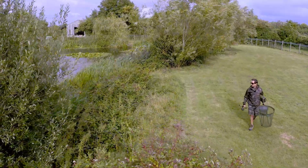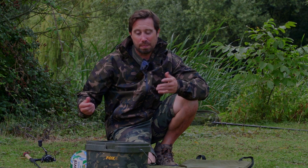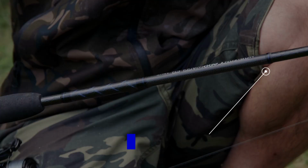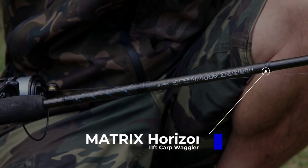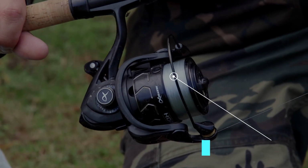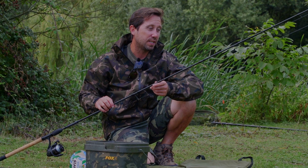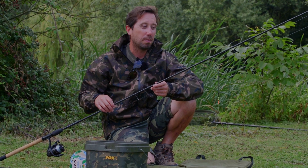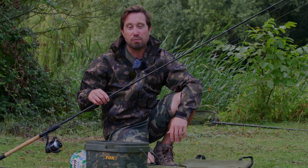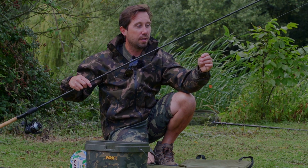So the best thing about rudd fishing for me is travelling light. I love travelling light, I don't want to be weighed down. So, a nice light waggler rod. I've actually got 5-pound line straight through. It's a nice light, low diameter, strong line. On the river and in ponds like this there's lots of weed and lilies this time of year, so you don't want to be fishing too light and drop a fish in the weeds. So nice strong tackle, 5 pound.